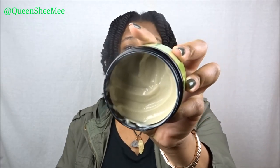And so it is just such a rich, creamy consistency, and it is so infused with so many different ingredients, you guys. And like it states here, it's an antioxidant infused deep conditioner that is designed for dry hair in desperate need of nourishment. Moisture infused ingredients to assist with the detangling process, silk and raw honey to help add shine and strengthen, a strong Ayurvedic botanical blend that helps combat hair loss.